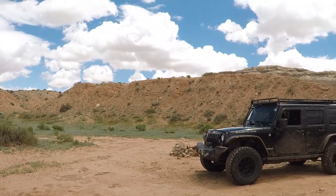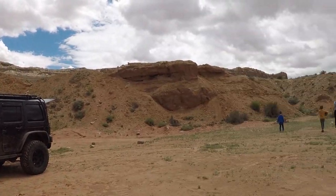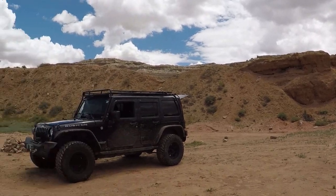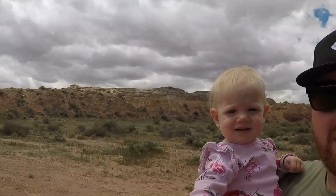So I've got the whole crew. We've got all three kids and the dog, and we've just made it past Wild Horse Canyon Trailhead and just got on the dirt. We're just stopping for some lunch real quick, and then we're going to hit the trail for the rest of the day. This would actually make a really great campsite, but we've just barely hit the dirt, so we're going to stop for some lunch and then hit the trail for at least 4 or 5 hours.